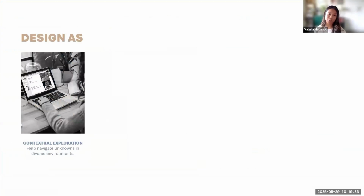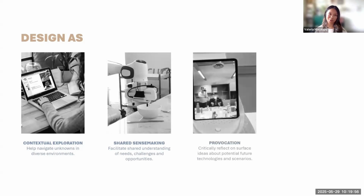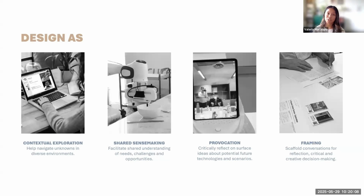Design as contextual exploration to help navigate unknowns in diverse environments. So this is traditionally at the beginning of a research project, design project. We're going to see design as a shared sense-making that helps facilitate a collective understanding of needs, challenges, and opportunities. Design as provocation, which is my favorite, to critically reflect on surface ideas and potential future technologies and scenarios. And finally, design as framing, to help scaffold conversations for reflection, critical and creative decision-making.